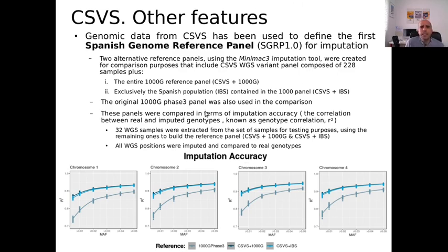So these panels were compared in terms of imputation accuracy, which is the correlation between real and imputed genotypes, known as genotype correlation. For this comparison, 32 samples were extracted from the set of samples, and the reference panels were built with the remaining ones. All the positions from the 32 genome samples were imputed. We see here the results on the 4 longest chromosomes. Variants, SNPs and indels, were grouped by their minor allele frequencies.